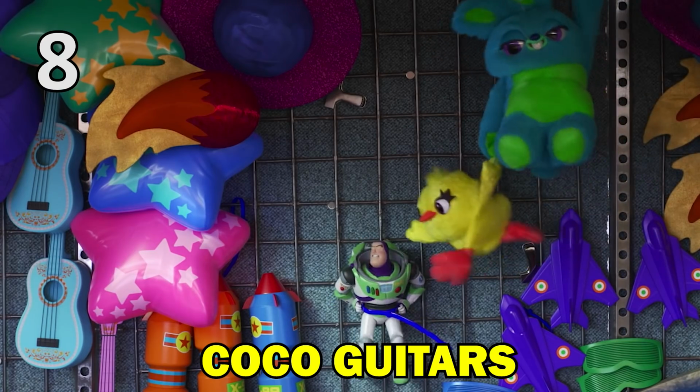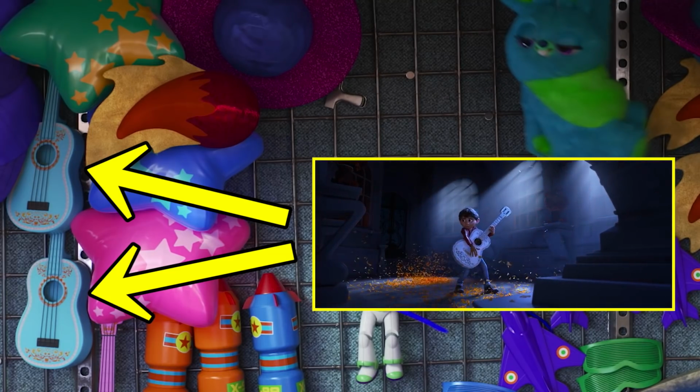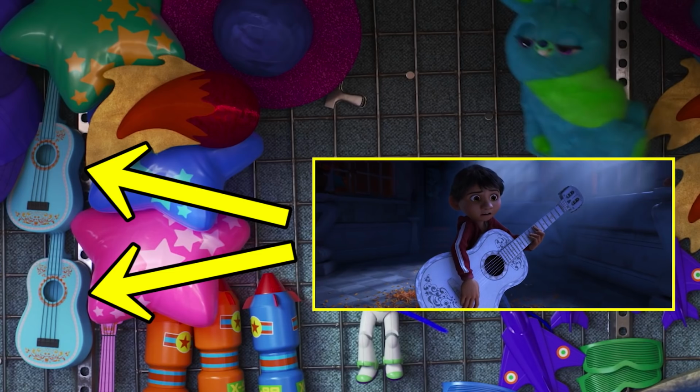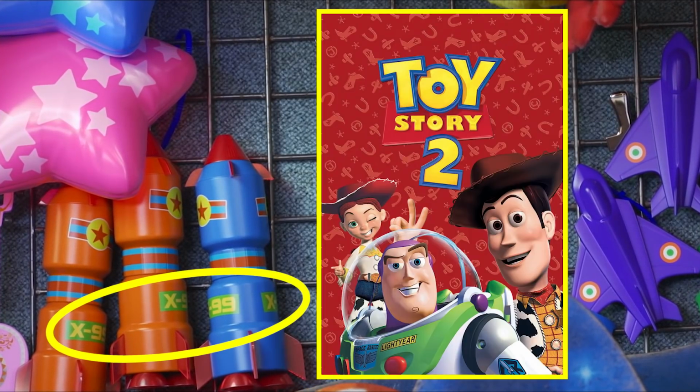There are also several toy guitars with designs and patterns similar to the guitar that Miguel took from Ernesto de la Cruz's Mausoleum in Coco. Other prizes include some rockets labelled X99, a nod to Toy Story 2 which was released in 1999.